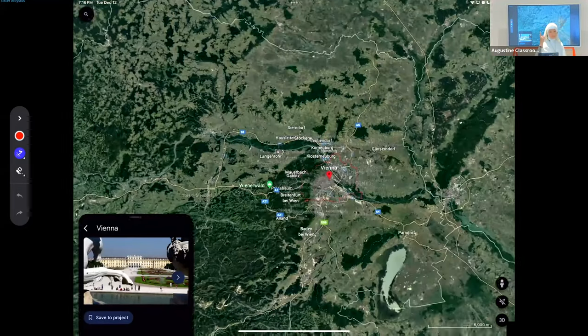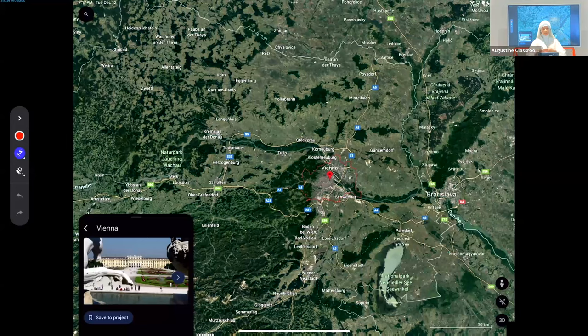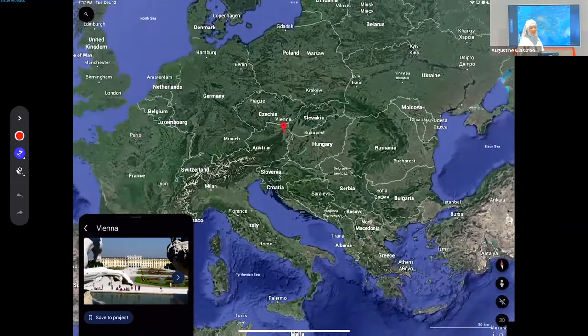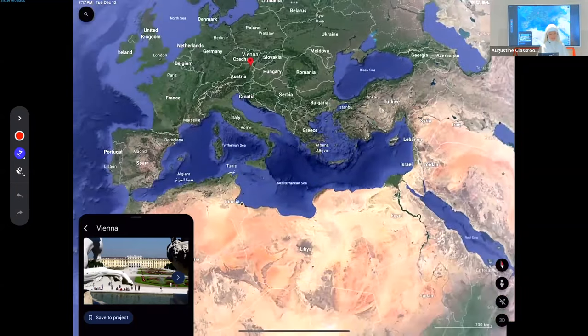Those three places, because Malta was the crossroads of Europe. Vienna, because if they took Vienna, they could cut off Italy from the rest of Europe and take it over very easily. Cyprus, because it was a major port.